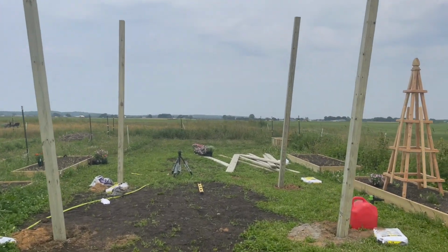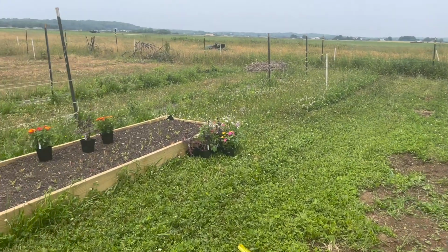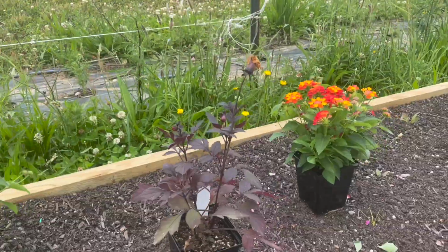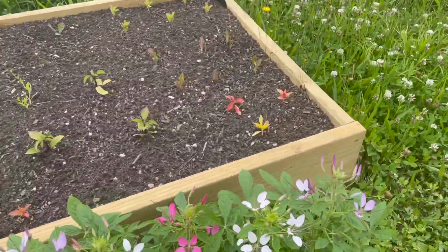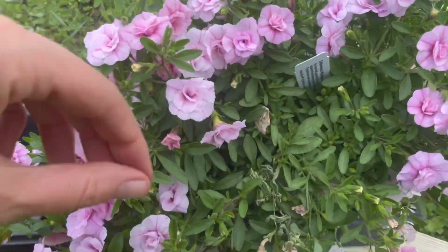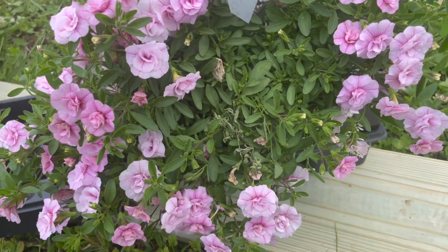But what I want to show you was, while my husband's returning the auger, I bought some annual plants to put in these beds. So I just want to show you what I purchased. There's lantana here, and I bought multiple varieties. This one is a dahlia that's pretty in yellow. Look at these. Aren't these pretty? And you'll see over here, I'll tell you what this variety is. This is so pretty. Look at this. Double pink. It grows 8 to 12 inches tall. So it's something for a little bit of ground cover.